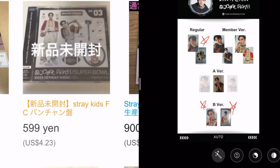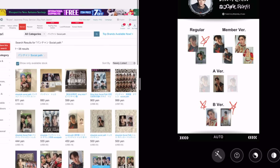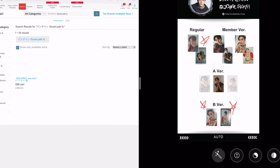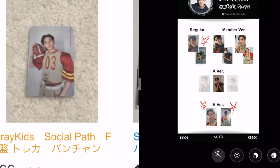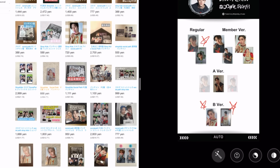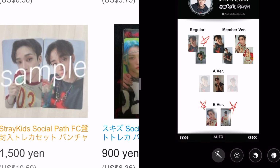I don't know if this is technically the fan club version. Oh, it is the fan club version. That's what it says. Most people call it the FC version, the fan cafe version, or fan club version, not fan cafe. It's probably fan club version. So let's do FC and see what that gives us. Okay, this is one of his fan club cards. I do want his version of the album though. So I'll remember that and we might come back and buy that if I can find his other one. Or are these both of his fan club cards?